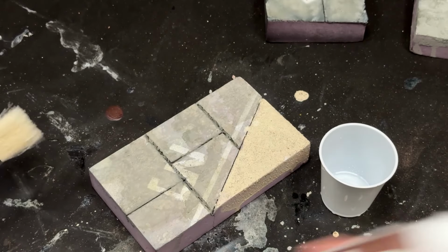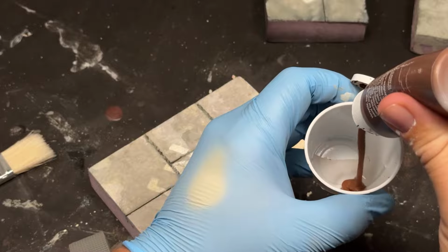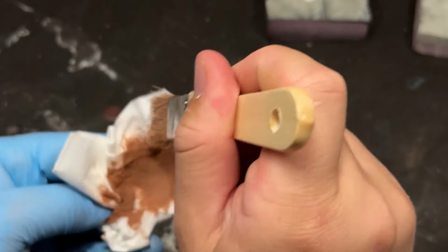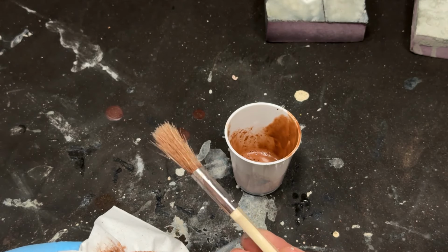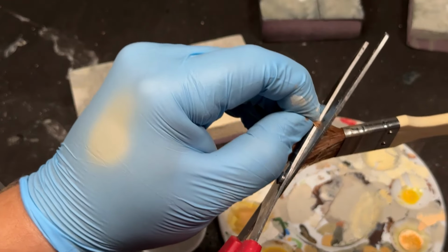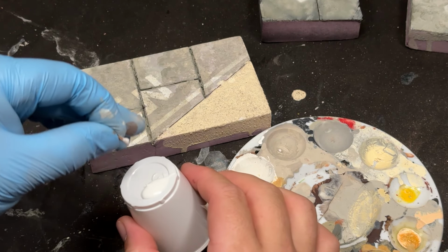And now we're coming up to one of the more tricky points. I wanted to use some static grass tufts, but again, trying to be as cheap as possible, I used a paintbrush that I had let soak in some brown paint just to help give it that kind of color that I was looking for, and let it dry. Once it was dry, I then cut off little tufts and glued them to the surface.